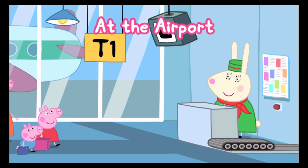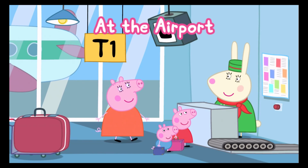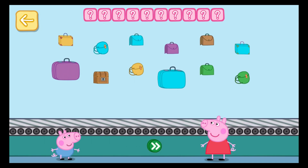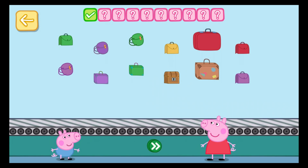Peppa and her family are at the airport. Can you help them and the other passengers with their luggage as it passes through security? Place one bag on the conveyor belt. One. Touch the button. Keep going. Place two bags on the conveyor belt.